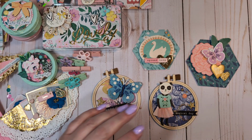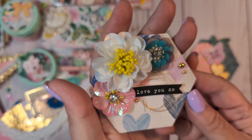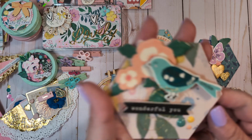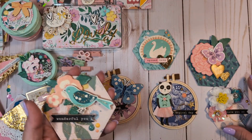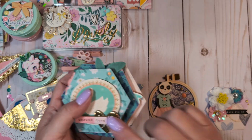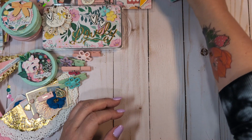Hope everything's in frame. Oh, here's a couple more of the... Maybe I didn't give her the hexagon ones. I can't remember. I know I gave her some. I know I gave her a couple of these. But these are these ones. I would say this was my favorite collection that I worked with. It is so cute. Yeah, I'm pretty sure I did give her a couple of those. And I know I gave her a couple of the embroidery hoop ones. So those are those embellishments.